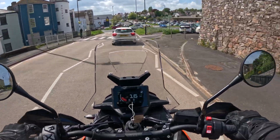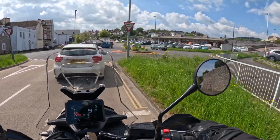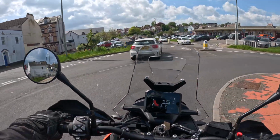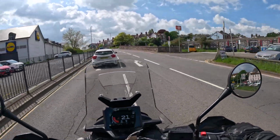But it doesn't feel like a high-end bike. I guess all of that money has gone into the engine, which feels very good, very strong actually. First impressions of this bike are good.